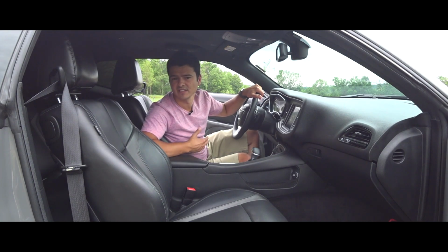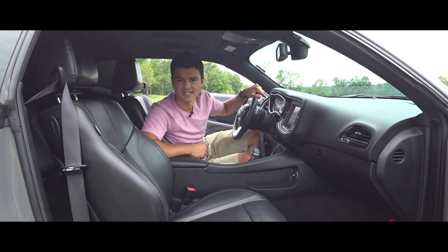But if you're fancying a different kind of sound, the Dodge Challenger RT Plus also features a stainless steel exhaust system. Take a listen.